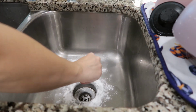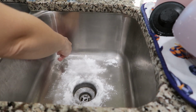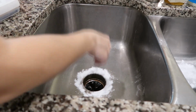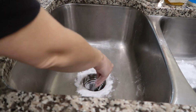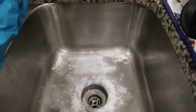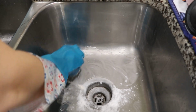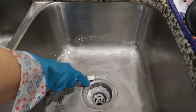If you want to, you can really work it into a paste if you think it needs that extraness, but I don't think it does. But I'm gonna thoroughly cover both of the drains really, really well, let it sit for a minute, and then use a Scrub Daddy and this other scrub brush. The only reason I'm using that is to really get in the little tiny grooves around the drains, because otherwise I don't think the Scrub Daddy will do as good of a job getting down deep into those cracks.